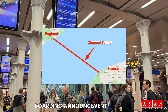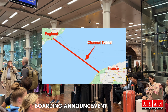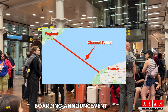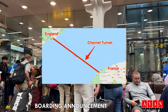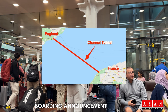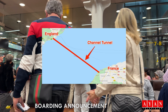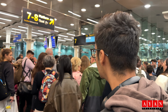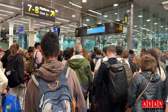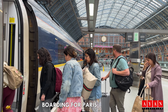Today we are embarking on a train journey from London to Paris. Since the opening of the 31.34-mile-long Channel Tunnel in 1994, an undersea tunnel linking southern England and northern France beneath the English Channel, Eurostar operates on this route. The train journey takes only 2 hours and 30 minutes from London to Paris.